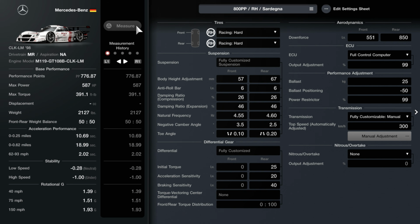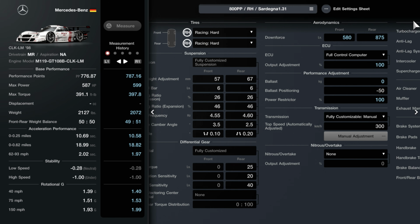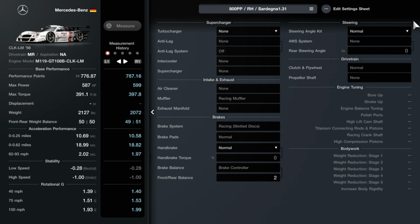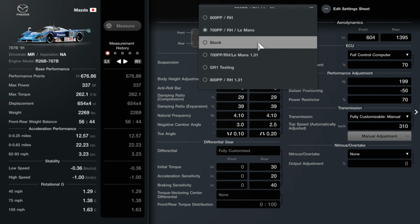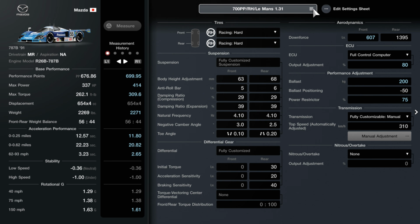So for the Mercedes, you can see max power goes from 587 to 599. Max torque goes from 391 to 397. Weight's reduced about 50 pounds to 2,072. And we've adjusted the front and rear balance slightly. But overall, it's had an improvement in acceleration and handling. This was done by adjusting both the front and rear downforce and increasing the output and the power restrictor both to 100%.